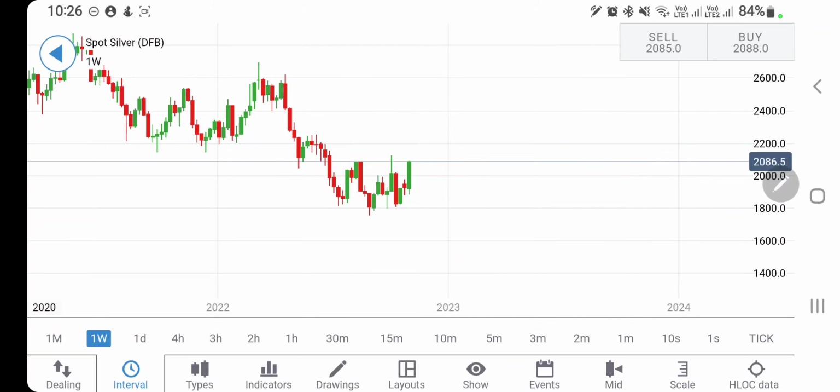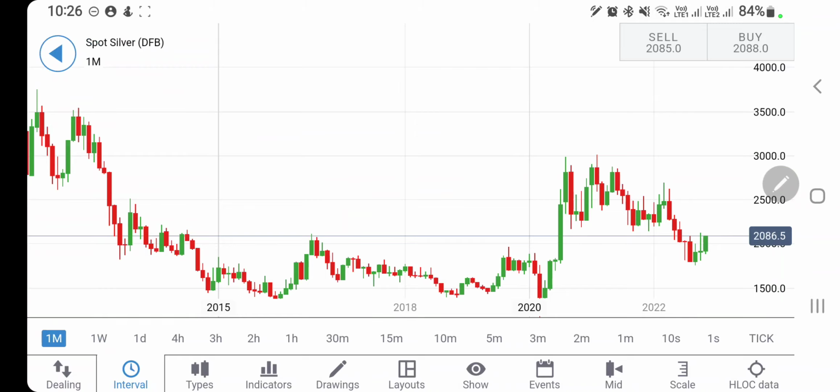First zone at 1800 to 2200, and next zone at 2200 to 2600. If it enters into the 2200 to 2600 zone, yes, you can expect that it may continue to trade between, with first target 2400 and next target 2600 in the next few weeks.